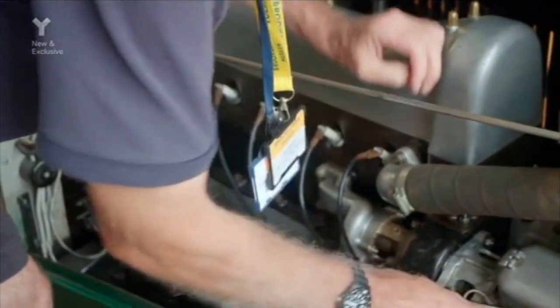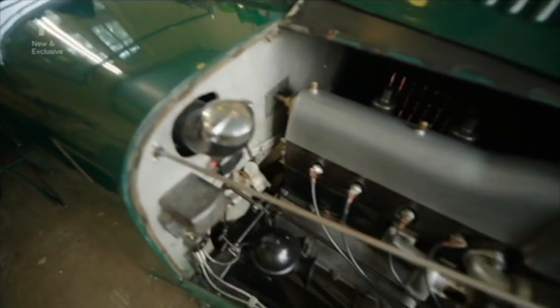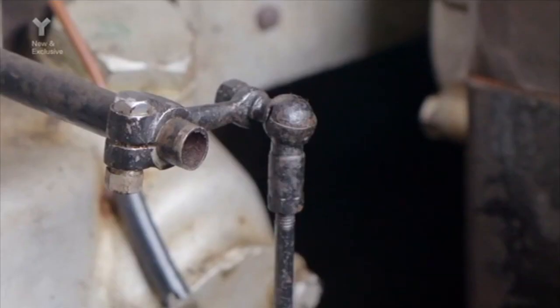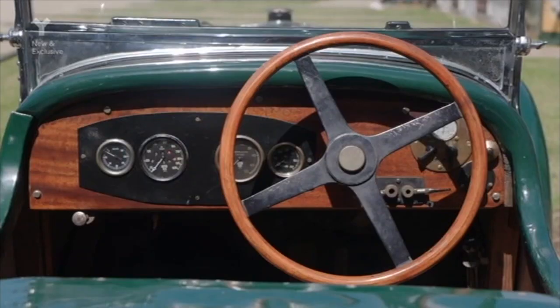Even as a young teenager, I was playing around with my mother's car and taking the wheels off to see how it worked and that sort of thing. So pretty much self-taught. It's all from my own hands-on experience. But at a lofty 6'4", the Alvis poses a particular challenge for Chris. We have a lot of problems maintaining it. It's also a difficult one to drive because the cockpit is so small. Absolutely no hope of someone my size fitting in it.